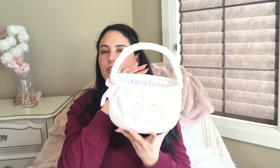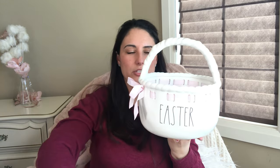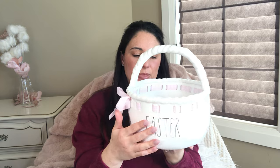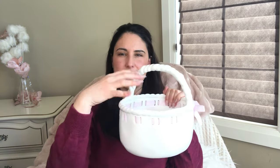This is $19.99. She's got a line of the Easter goodies, lots of Easter goodies, and I wish that I was a fan, and no offense to those who are, I'm not a fan of the writing here. It's indented, it's not even something I can really cover up. And I'll just turn my basket this way and then put my carrots or eggs. I think I'm gonna fill one with eggs and one with carrots.